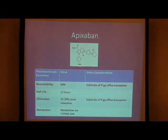And then the last drug I want to talk about is Apixaban, which is not on the market yet. It's currently being evaluated by the FDA. They postponed their decision as to whether or not they're going to approve it. They're waiting on a little bit more data. But I have a feeling that it will be approved as well. Remember, it's a 10A inhibitor, so it's actually very similar to Rivaroxaban.